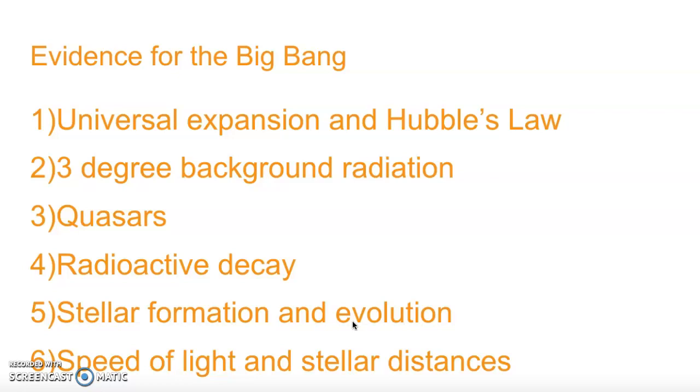Okay? Number 6, this is what we're talking about today in class. This is what our slide is over. Number 6, the speed of light and stellar distances. The speed of light will tell us something about the Big Bang. And it's really the stellar distances, I think, that's the really important one.